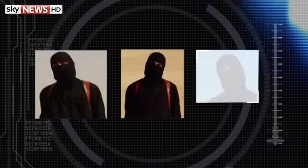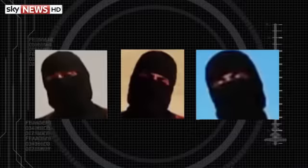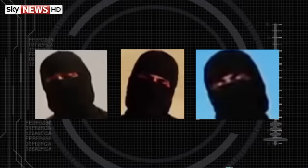Hunting the murderer behind the mask. Nearly a month after the first beheading and still no official identification. But could facial recognition software help? Unsurprisingly, facial recognition works best when you can see the whole face, as in this example.